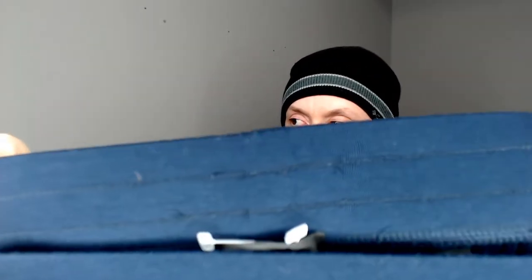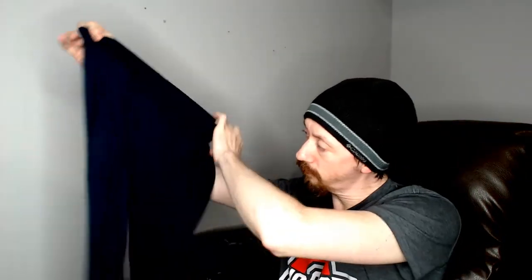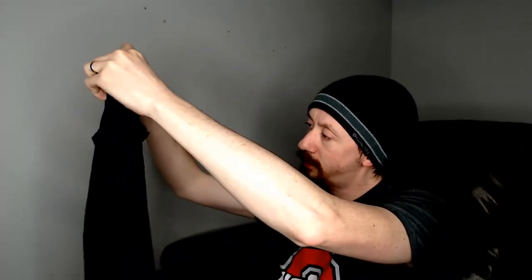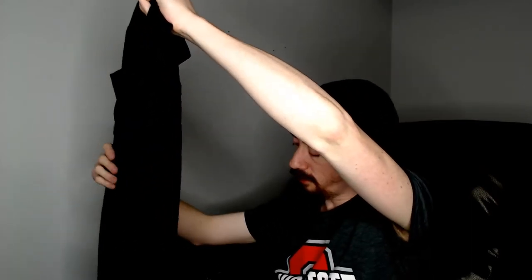All right, moving right along, we have an ATM. This is a small pair of pants, just a pair of blue pants. The waist does have some stretch to it, so they're small, but you can stretch them out a little bit. They seem to be pretty loose-fitting pants. I don't know the brand, I don't know the style, so just move on to something that I know is good.